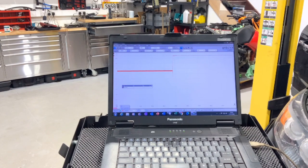Start capturing again. As you can see, it's still high. When I take the ground off the pressure control valve, you should see the fuel pressure drop. I'm sure you heard it there as well. So the fuel pressure's dropped down to its normal level.